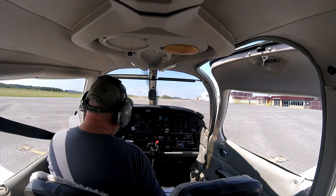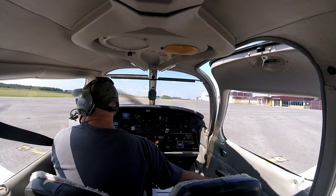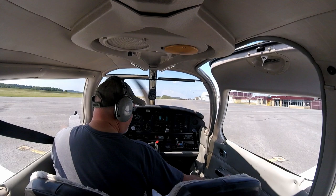Dubois traffic, Warrior 44580, getting ready to taxi to runway 25. I believe I heard somebody else calling in the pattern. Dubois traffic. 46 Juliet Bravo, we're 5 miles to the northwest. We'll be entering a crosswind for 25.